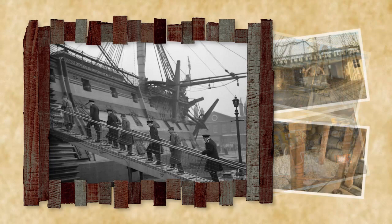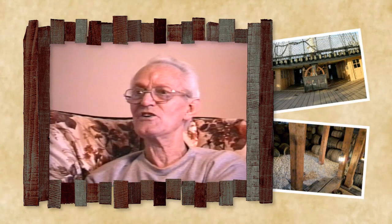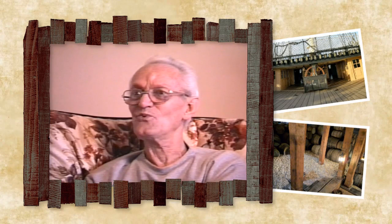I could have stayed on the ship, I think, a week. I just liked going up the ladders and this. Up onto the poop deck, you know, and looking at the lanterns and all the work and the steering wheel and the binnacle, you know, with its lanterns in it. The whole thing just fascinated me.